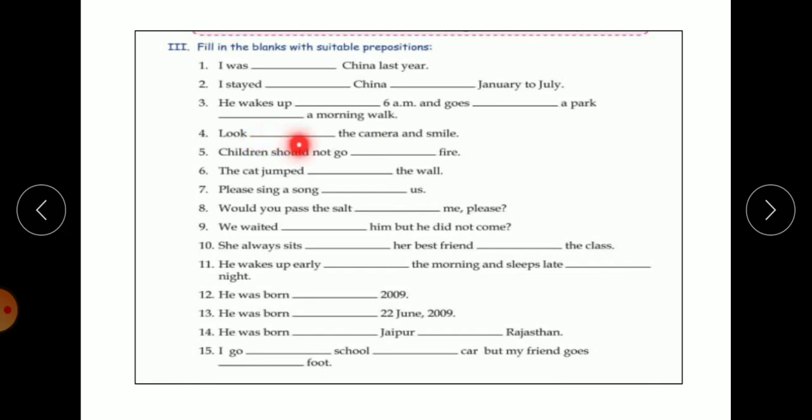Look at the camera and smile. Children should not go near fire. The cat jumped over the wall. Please sing a song for us. Would you pass the salt to me, please? We waited for him, but he did not come. She always sits with her best friend in the class. He wakes up early in the morning and sleeps late at night.